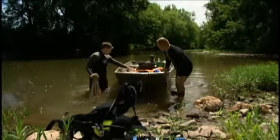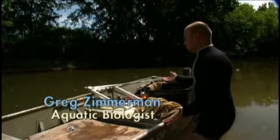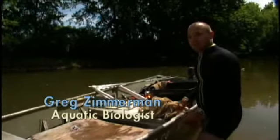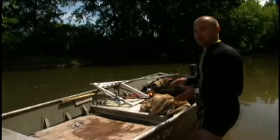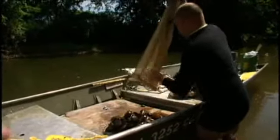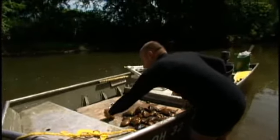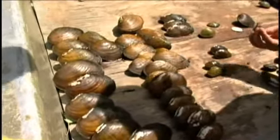We collect all the mussels we see, and we put them in a bag with a tag on it, and we move on down. This is part of the qualitative stage of our survey, so we're just doing a presence-absence, just trying to find out what's in here. Mussels. A lot of them are going to be the same thing. We measure all these, sex them, and identify them.